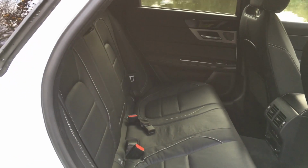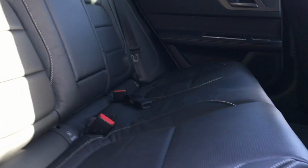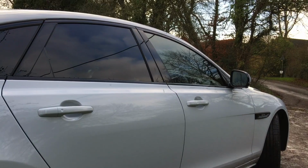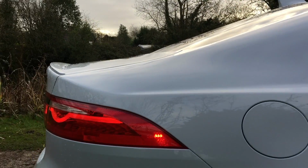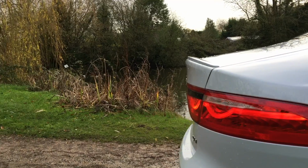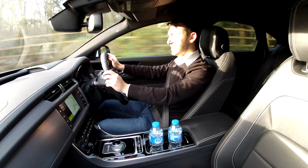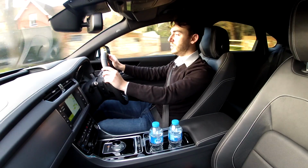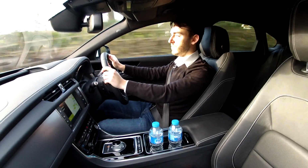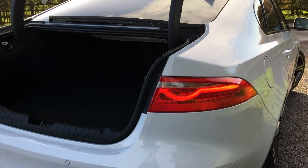In the back, there's more legroom available, and that's despite the car actually being shorter than the previous XF. Legroom's pretty good, headroom's not too bad. If you're an average size adult though, if you're slightly taller, you might find that coupe-esque sloping roofline a little bit restricting. Something else I will say is that rear visibility isn't fantastic. The rear window is quite shallow, so I'd definitely opt for a car with a rear reversing camera. Boot space is a respectable 540 litres with a nice wide usable opening.